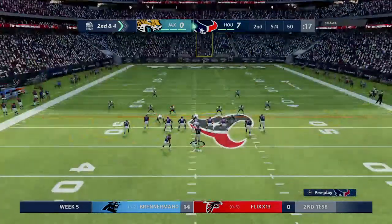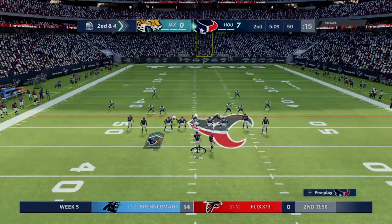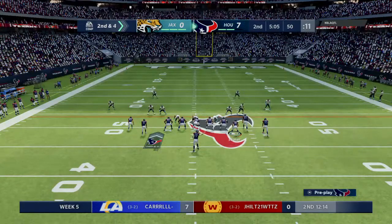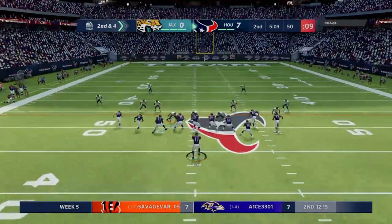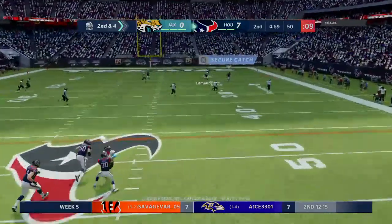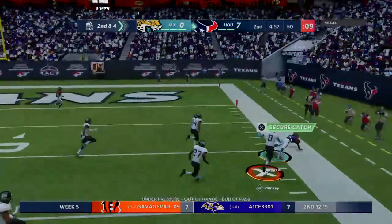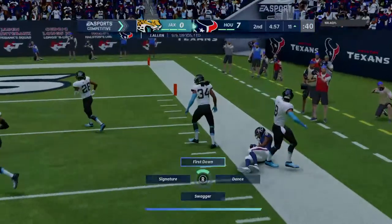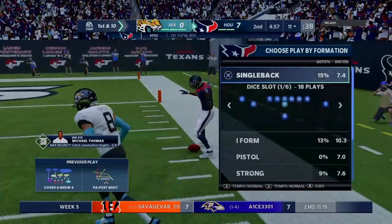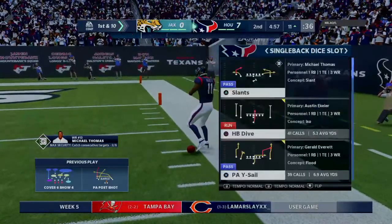Second and 4. Here we go. Whip. From midfield, here's Allen. He'll let this go deep for Ruggs. It's caught at the 10. And he's out of bounds. Almost gets to the 10. A gain of 39 that time.